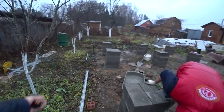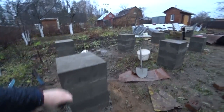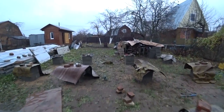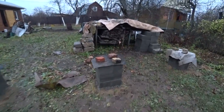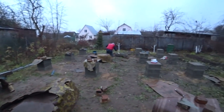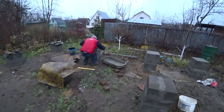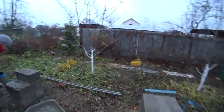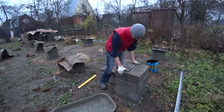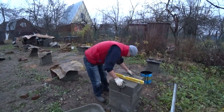That is the height of the foundation. 4 stones here, and over there it will be only 3 stones. 1, 2, 3. Because our land is not flat. That is why here we have 4, and there we have 3. Today Alex's father came to help him. That is why the process was very fast.